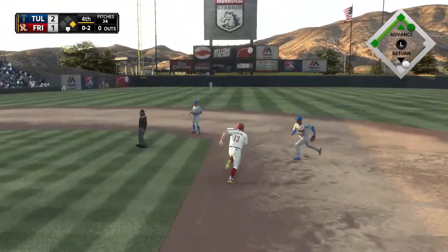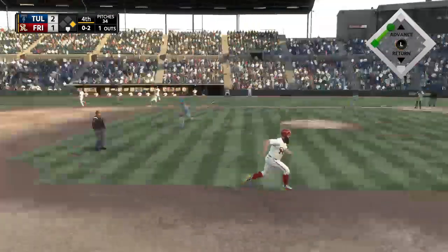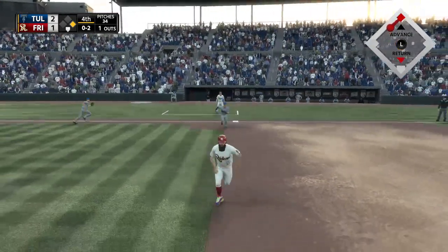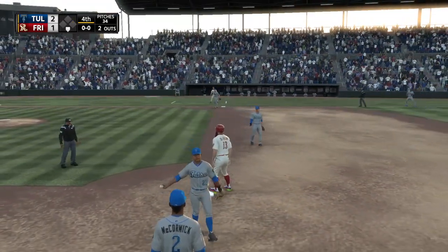Little dribbler back at him. And he won't even think about second as he'll flip on to first for the sure out. A tag, and they got him at second base to turn a double play.